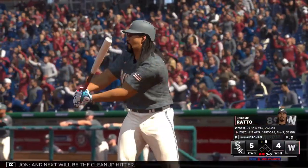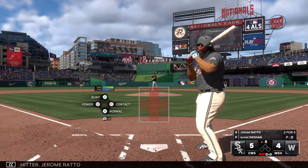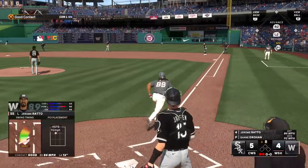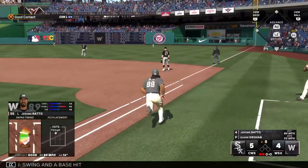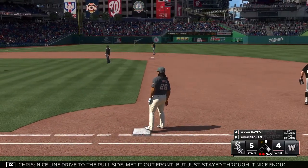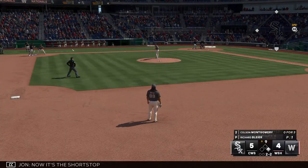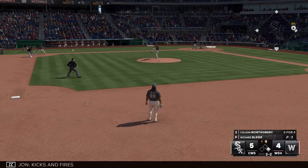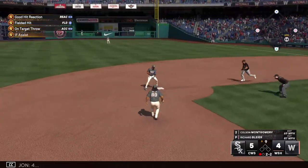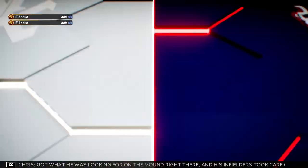And next will be the cleanup hitter, Jerome Rado. Swing and a base hit. And that keeps the inning alive. Nice line drive to the pole side, met it out front. Now it's the shortstop, Colson Montgomery. Kicks and fires. On the ground left side, 6-4-3. And they turn the double play. Got what he was looking for.